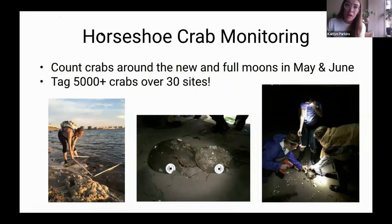Well, horseshoe crabs come up and spawn during the highest high tides, during the new and full moons. And the highest high tides happen at night. So on the new and full moons, high tides might not be until 9 or 10 p.m. And so that is when we go out.